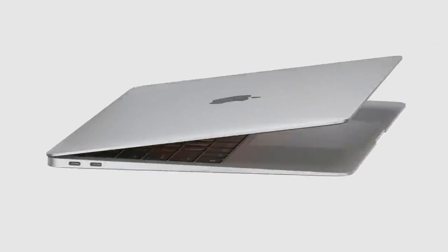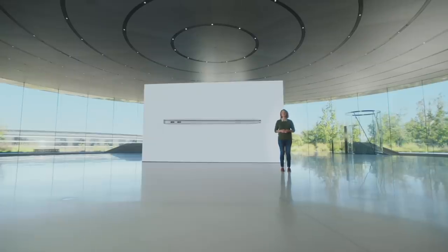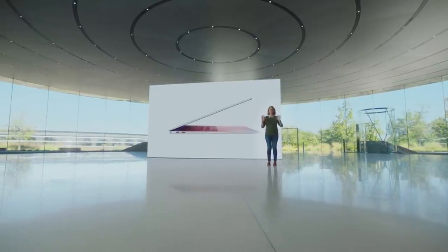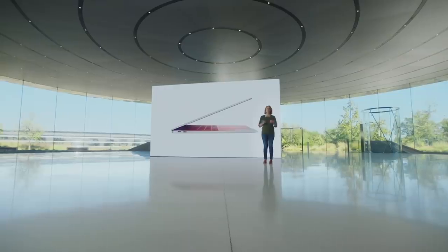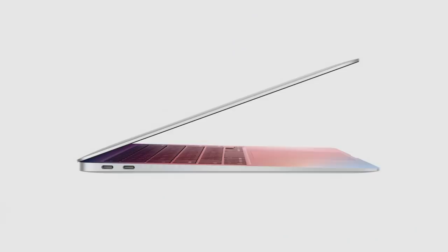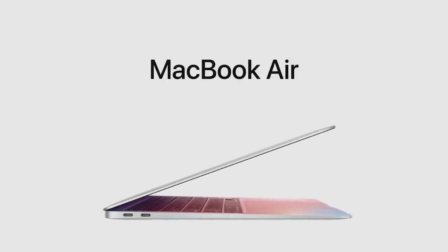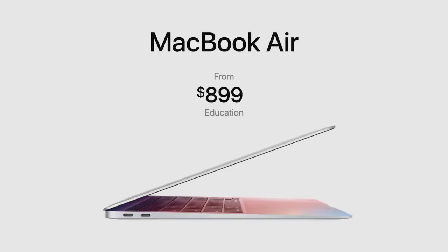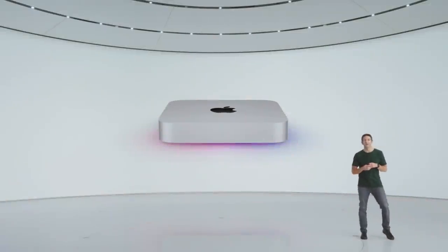And finally, all these powerful features with a completely new level of performance are delivered in a sleek wedge-shaped design. With M1 and Big Sur, we've taken the MacBook Air and transformed it into something far beyond any other thin and light notebook. And even with this gigantic increase in performance, along with its new features, the Air still starts at just $999. And for education, it starts at just $899, delivering way more value than ever before. This is the new Mac mini.